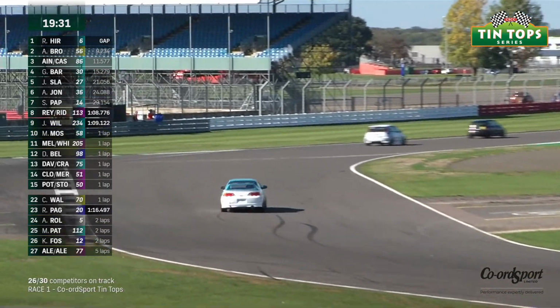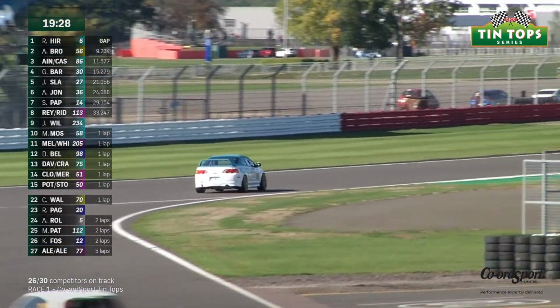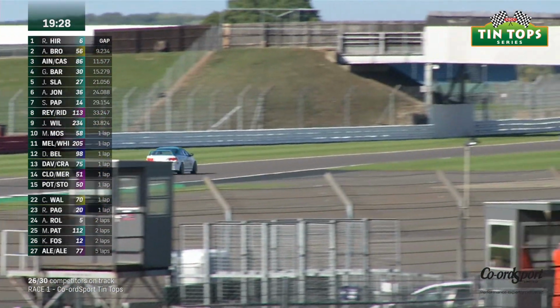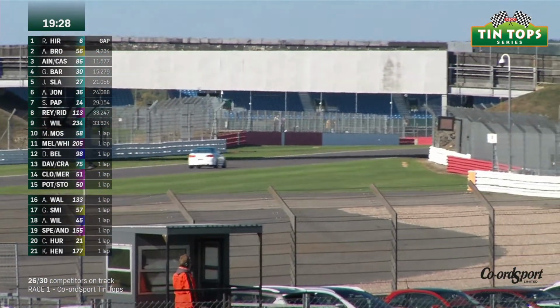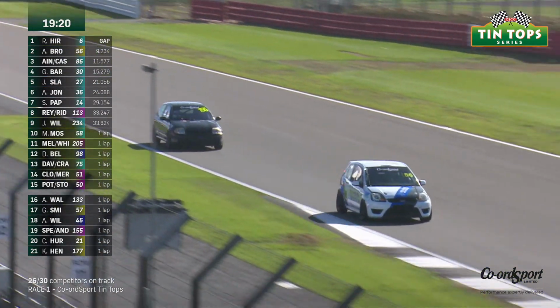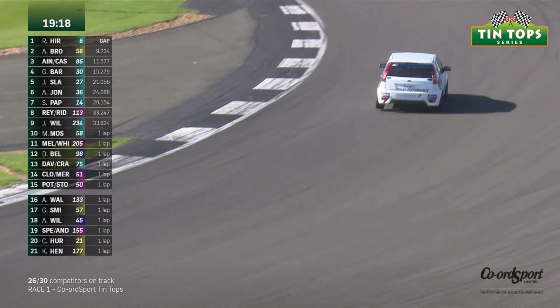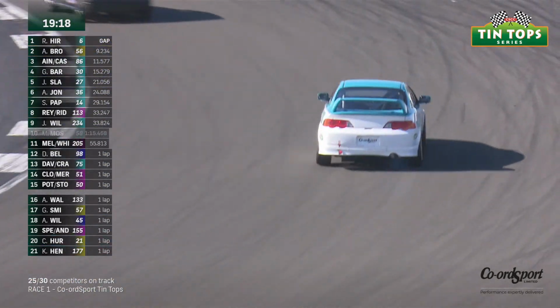And the pit window is now open. So who's going to be one of the first to blink? We think Nigel Ainge might be early. Coming into the pits now is one of the, I won't say back markers, but car number 58, Miles Mosley, comes into the pits out of 10th place.